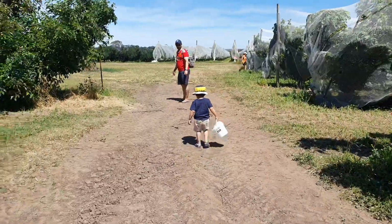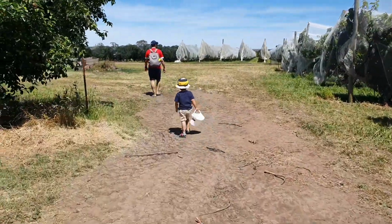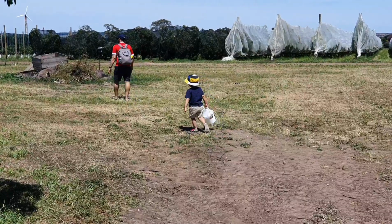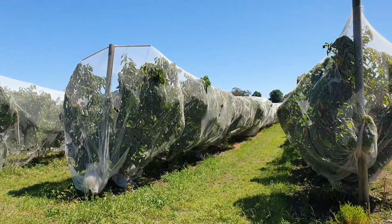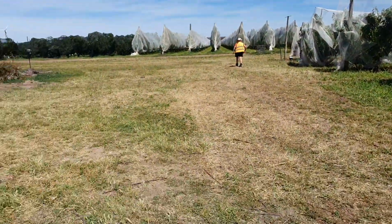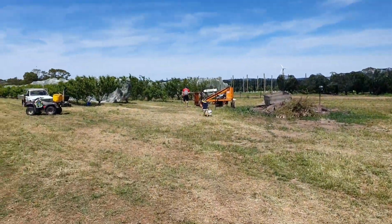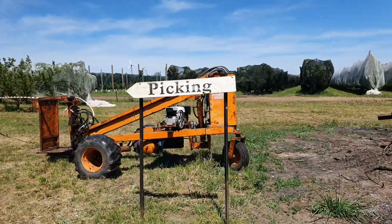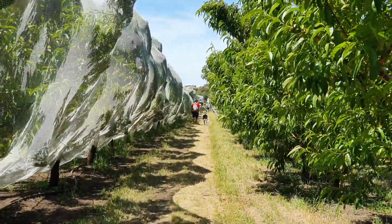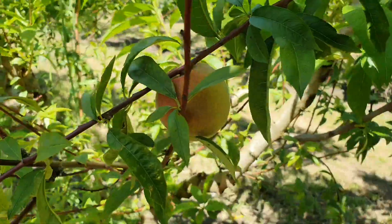This is going to be Neil's first experience picking cherries, and there he's walking behind his baba with his little bucket, hoping that he collects a lot of cherries. This orchard has lots of seasonal fruits like apples, berries, peaches, nectarines, pears, and so on. So that's Neil with his baba, and that's me.